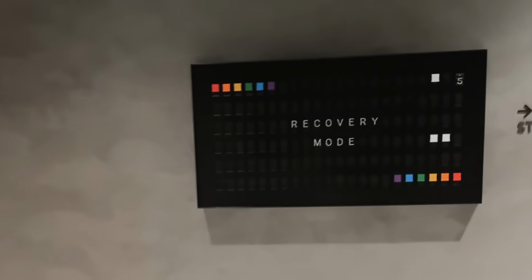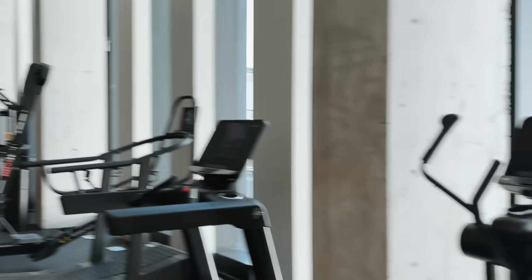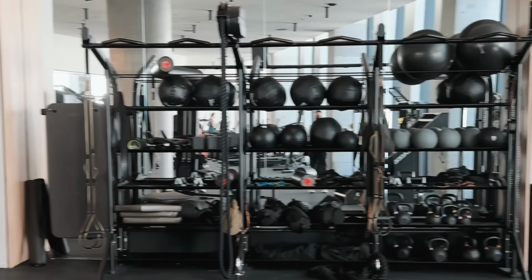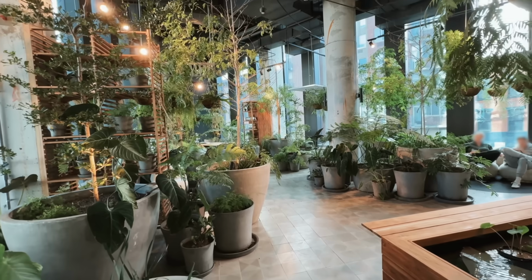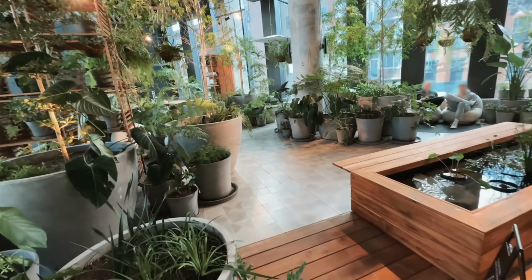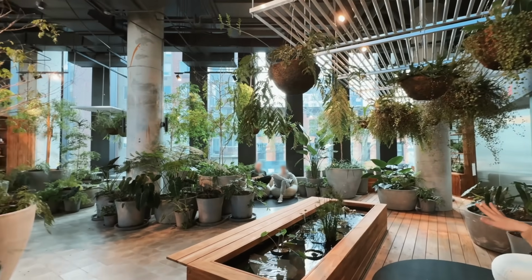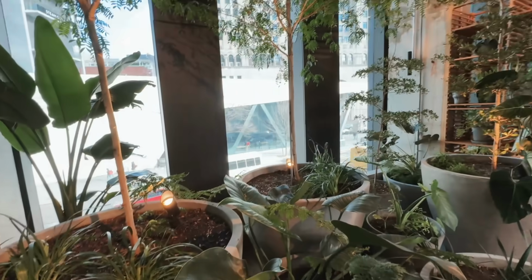Then we made our way to see another amenity in this building, which was a gym. This felt like you were in an Equinox. This gym had everything from weightlifting and cardio equipment, but there were also really cool, quirky amenities that I really liked in this apartment building. One of the ones I liked was this grow room, which was so peaceful. It has all these beautiful plants all around, and it's just a space where residents can come with no phones and just sit down and relax.